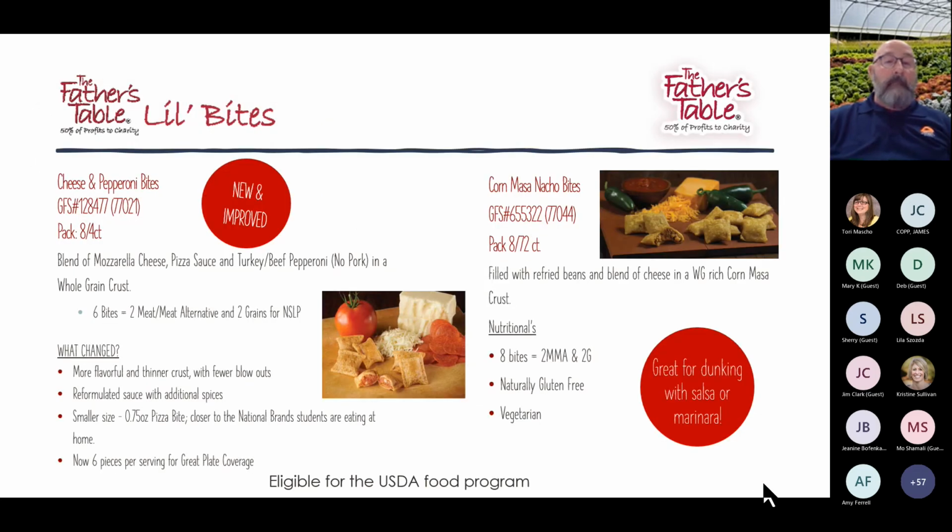We'll start off with the Little Bites. There's been a lot of buzz about the cheese and pepperoni bites. This is basically a knockoff of the Totino's pizza rolls. And how many microwaves have Totino's in them after school? I don't even want to begin to count.